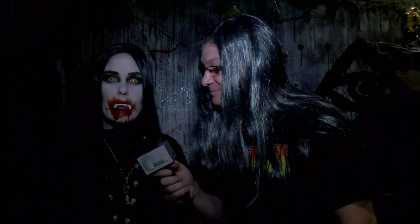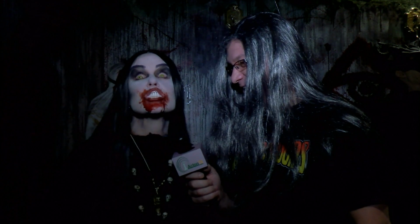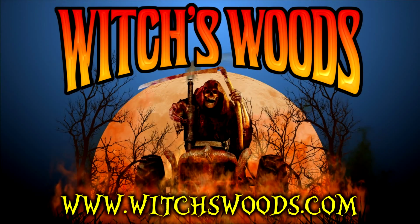She's all dolled up, ready to go on the town at Vampire Passage, that is, with Pam Fletcher. Tell us when this all starts. Well, we open on September 30th. We are open every Thursday through Sunday, 6:30. Well, you're looking lovely, and if you want more information on Witches Woods, visit their website, and Pam, she's going to go haunt them now.